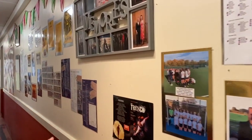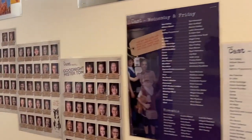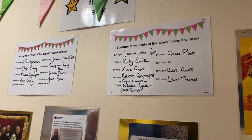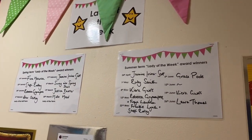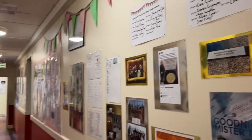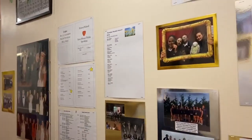Then we move on down the corridor, various celebrations. One thing we always do every week, we have a Lady of the Week, and the Lady of the Week has a certificate and usually some form of chocolate, because we love chocolate in this house. The other thing we always do is every birthday is celebrated. So always birthday cake for the whole house when it's appropriate.